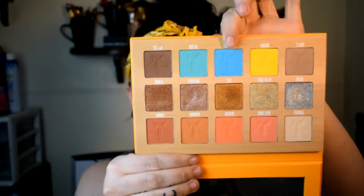So here's the initial purple. I think I am going to go back in, you know, obviously after I've blended and stuff. But I am going to go in now to the Jeffree Star Thirsty palette again, and we're going to use Submerge for our blue.